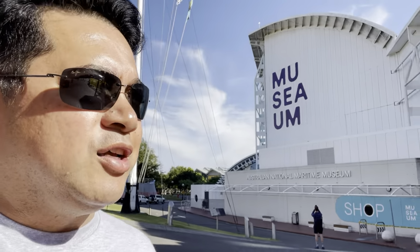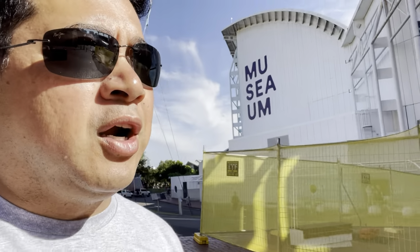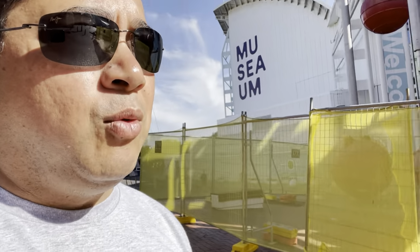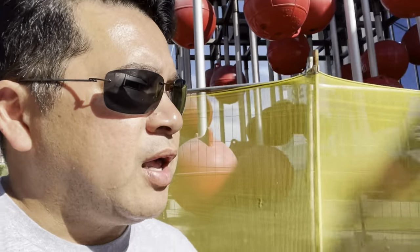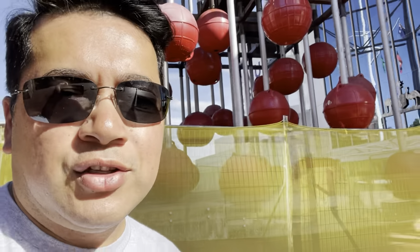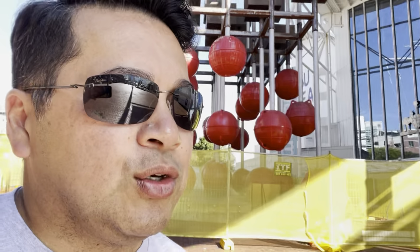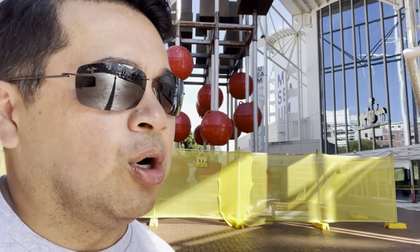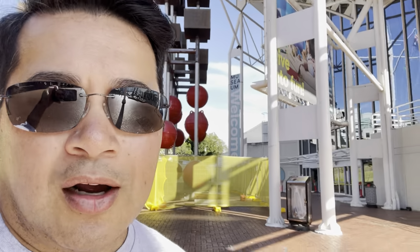Just walking by the Australian National Maritime Museum. We're in Darling Harbour again, walking underneath this bridge. I thought it was Darling Harbour Bridge, but it's not. It's Pyrmont Bridge, I think it's called. We're walking this way to try and get to the ferry to Circular Quay over by the Opera House, to walk over and explore the big cathedral that's over there and the rocks.